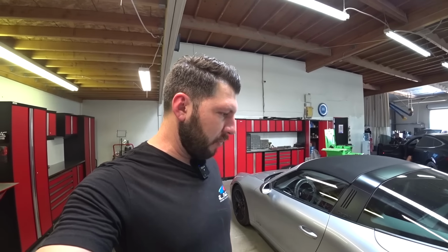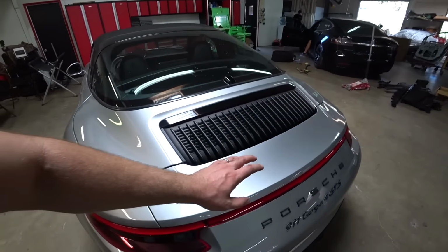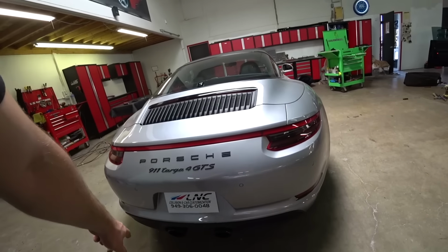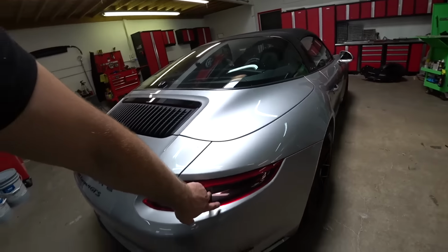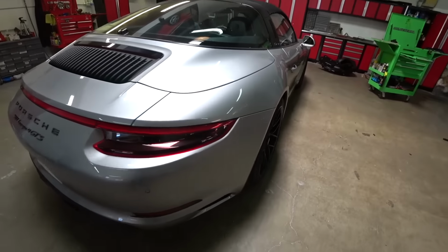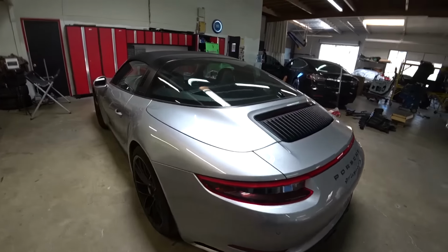All right, let's pull this inside and start working on it. We'll start by removing the bumper. And then we'll start repairing the quarter panel. In order to remove the bumper, you gotta raise this spoiler. There's a few screws at the bottom. You gotta remove the tail light. There's a screw here, and then a few at the bottom. So bunch of screws, and the bumper is off.